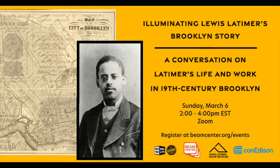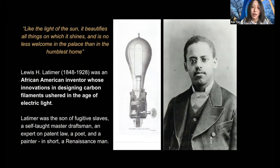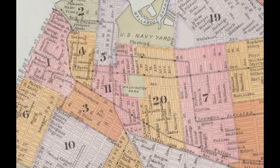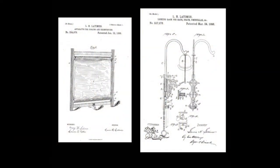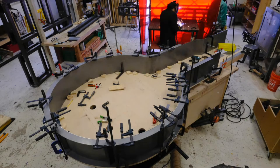Back in early March, Beam participated in a panel discussion on Louis Latimer's life and work in Brooklyn. Co-presented by Beam Center, the Louis Latimer House Museum, and the Downtown Brooklyn Partnership, the program explored Latimer's time in Brooklyn during the 19th century and highlighted the Latimer-inspired public artwork Beacon. As you may remember, Beacon was designed by Siobhan Nichols and built by Beam Center's fellows.